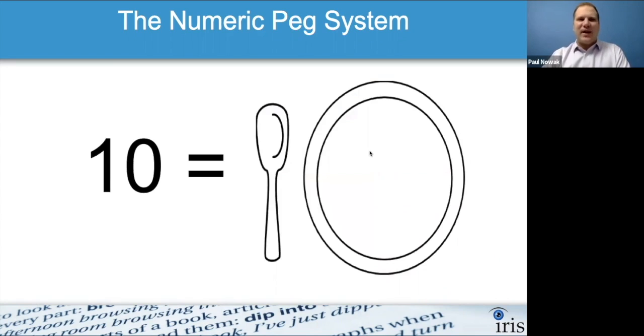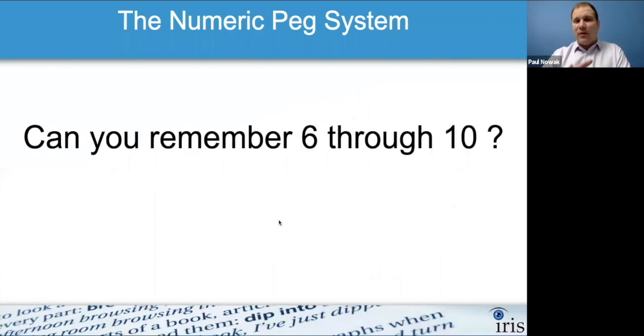When I say a place setting or plate setting, or however you want to call it, it's like a plate, and there could be a fork here, could be a spoon. This could be a bowl or a plate. But you see the 1 and the 0. So place setting or plate setting for number 10. All right, that's it. Now, let me explain.